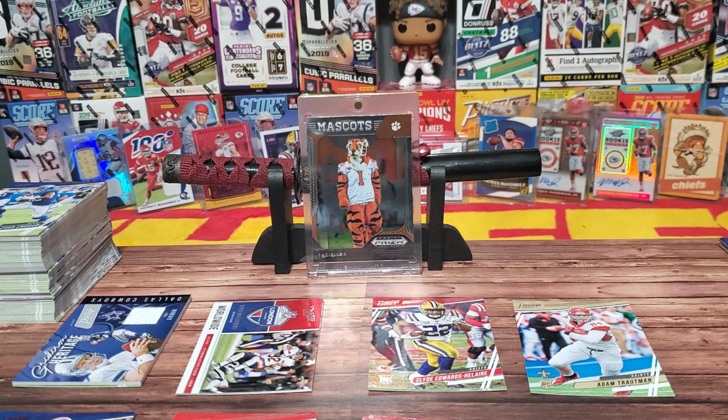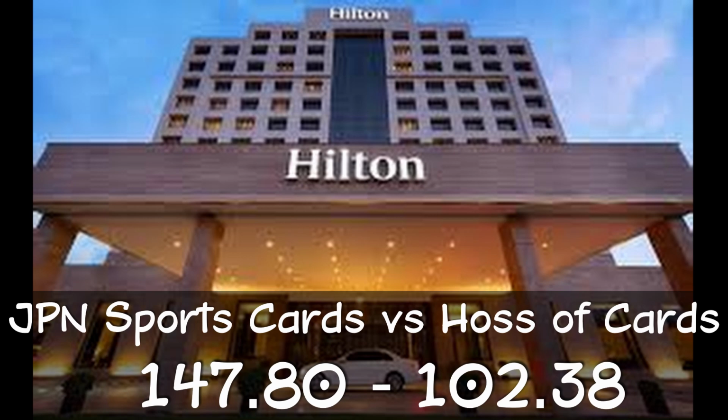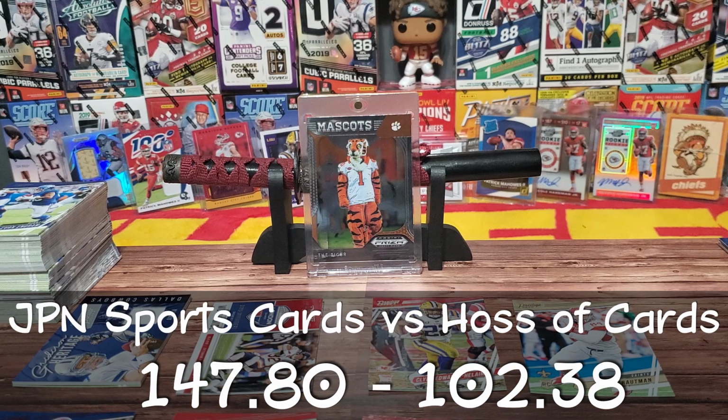In our second battle, we had JPN Sports Cards against House of Cards. JPN played a 2019 Absolute Blaster Box. His best play was T.Y. Hilton, who's still out there chugging along. The ×4 multiplier for a mem card got him 39.6 points, whereas House of Cards had a 2020 Mosaic Blaster Boxes ×2. Absolutely fantastic product.